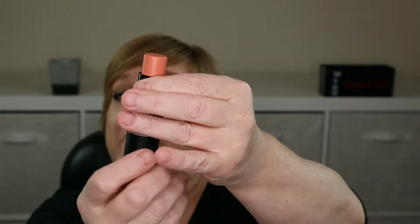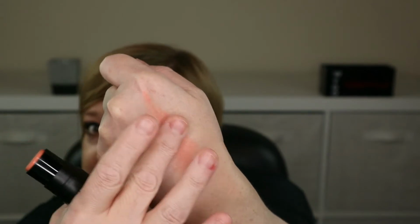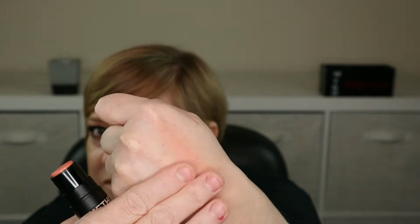All right, let's see. How much product do you get? Scroll up and hope it doesn't topple over. Okay, that's for a stick. It's pretty darn good. This is 8 grams or 0.28 ounces. All right, swatch time. That is beautiful. Blend it on out. That is lovely. Every time. Okay, I don't think it has a scent. I'm picking up something very subtle. I think it's the hand soap I used.